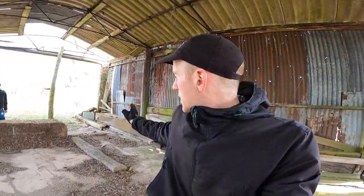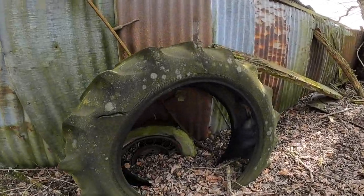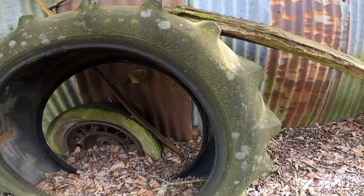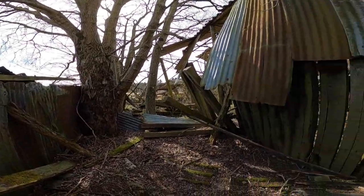Insane, folks. So cool to see little bits. Again, there's only a few bits of farm history left like that in this location. I'm pretty sure I just noticed a tractor wheel sitting here. Look at this, folks. This must be one of the old tyres off the old tractor. It's a Dunlop Fieldmaster. And I'm guessing these trees weren't grown here when these sheds were in their prime.